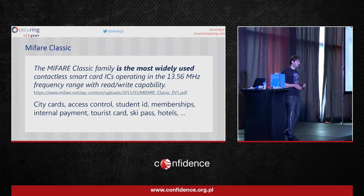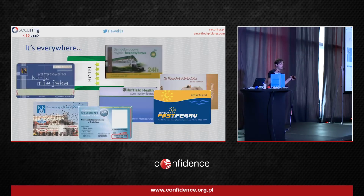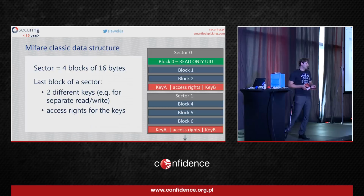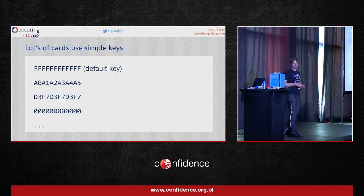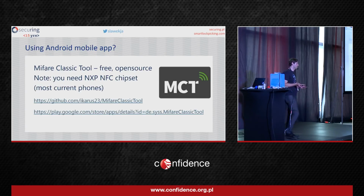So let's move to the MIFARE Classic. It's probably the most widely used system. And it's everywhere. There are city cards, access control, student IDs, memberships, internal payments, and so on and so on. It stores the data in sectors, and each sector has several blocks. And you have access keys to specific sectors. So the thing is that lots of cards use just very simple keys. So you can just simply brute force them or use the default ones. You can use, again, a free mobile application for that. And I will try to show it.